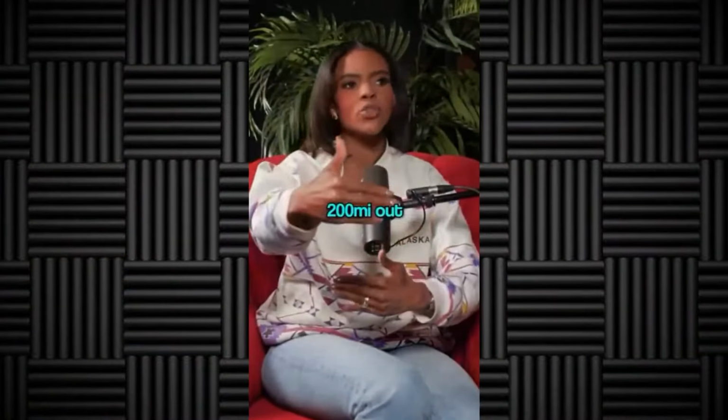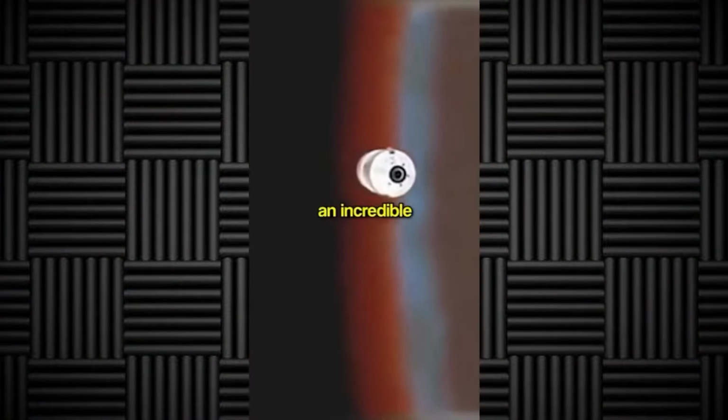Landing the Easter Bunny for adults. Once you get 200 miles out, you hit the Van Allen belt, which has an incredible amount of radiation. There's been no human that's gone beyond that belt since the moon landings, allegedly. So I want you to just Google the temperature of the Van Allen belt. And then I want you to Google what material the shuttle was made out of.